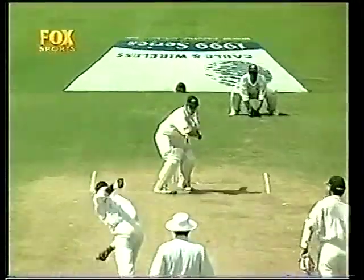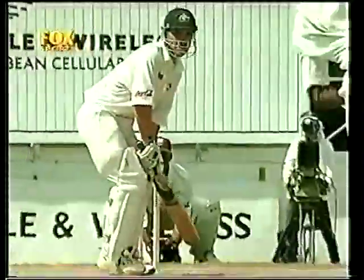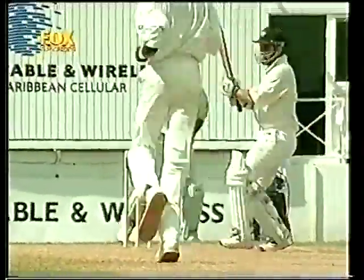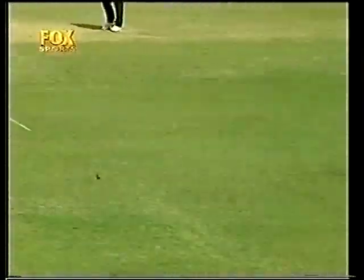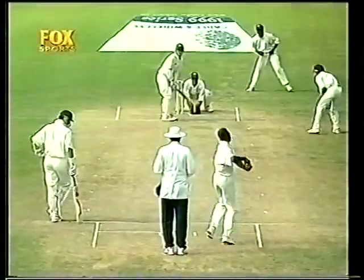He has to jump up to reach the ball, and he watches the ball right onto the bat. There was no movement of the head at all away from the ball. Just watched it, and you don't see Curtly Ambrose being hit to mid-wicket 3 times in 1 over too often.